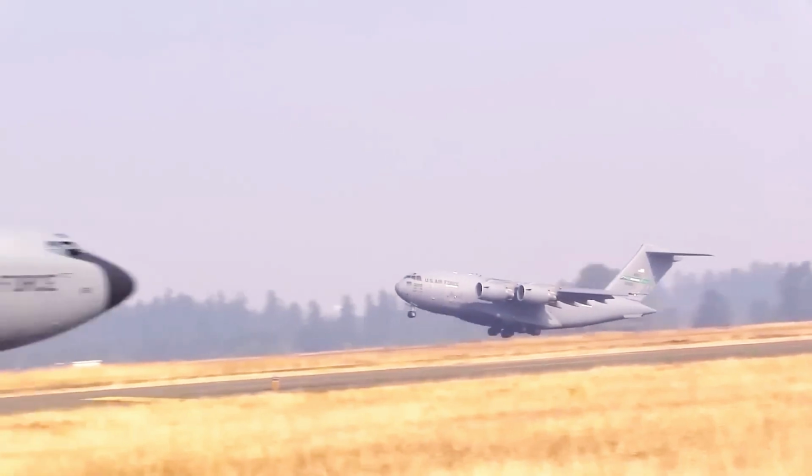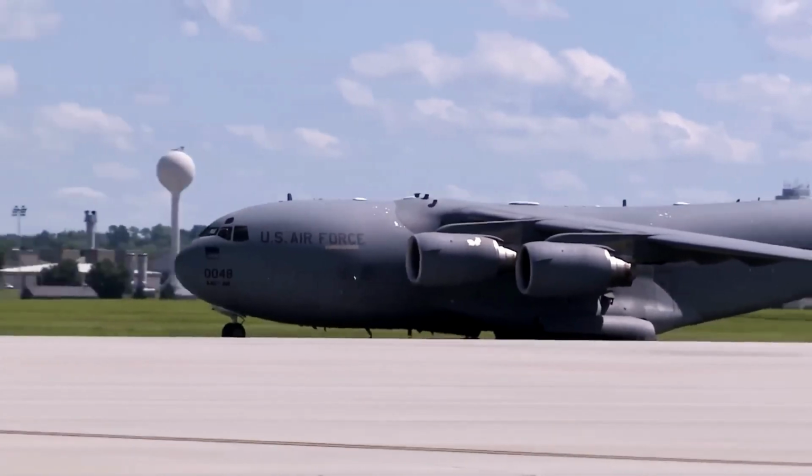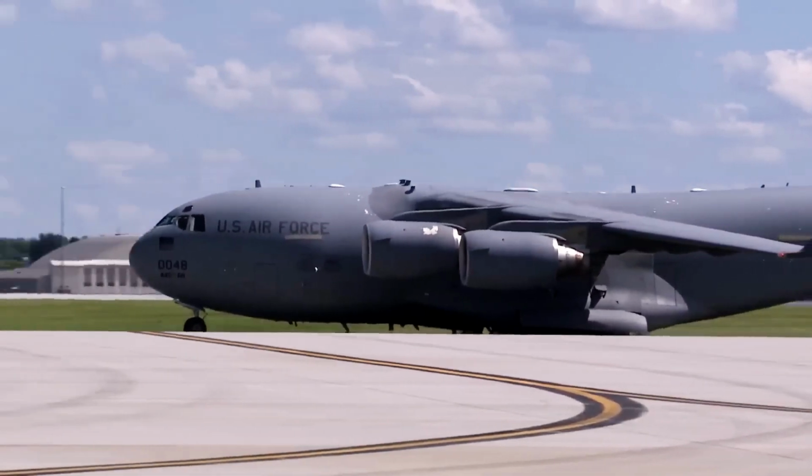In the end, all C-17s are powerhouse cargo planes, providing a strategic edge in military logistics.